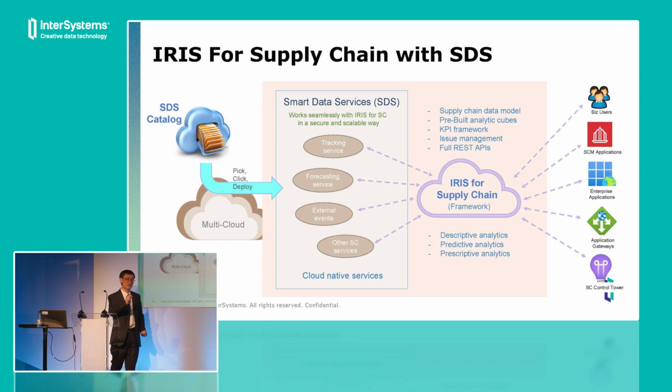And if you see something you like, say a track and trace service, we talked a lot about that today in the early panel and early conversation. You can take that one. It can be a UPS tracking service. It can be a MacroPoint tracking service. It could be a lot of these things.